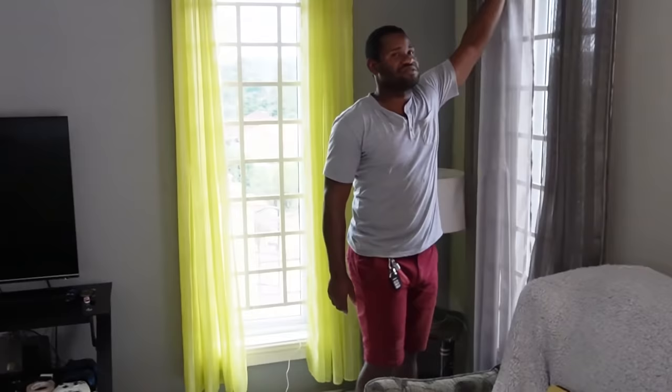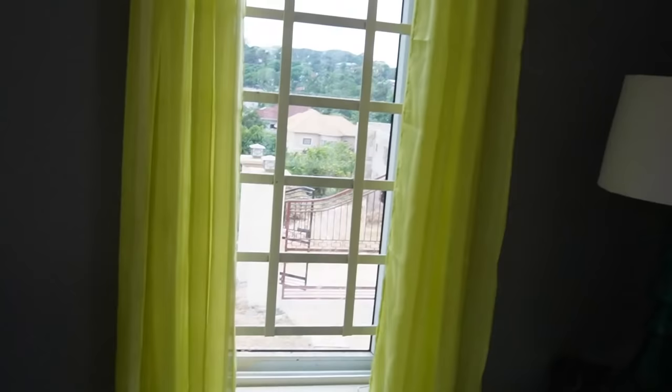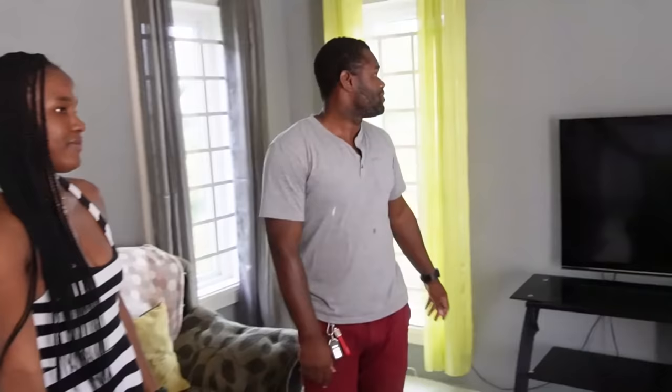Because the 4x4 window would start about here, you wouldn't be able to see the gate so easily. You'd have to go all the way up to the window and look down. If you sit there watching TV, you can still see the gate, and you can survey the place. You're looking for security, but the view. No, it's security on your phone.